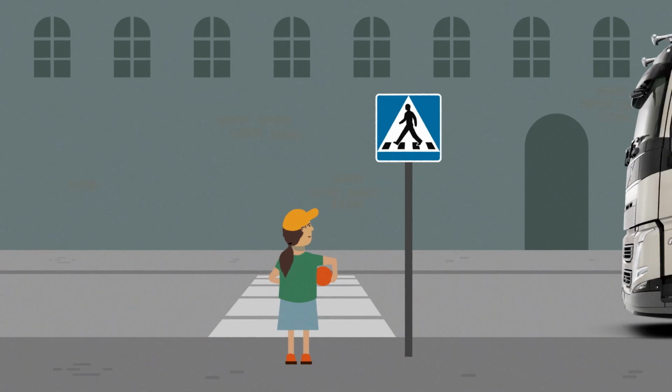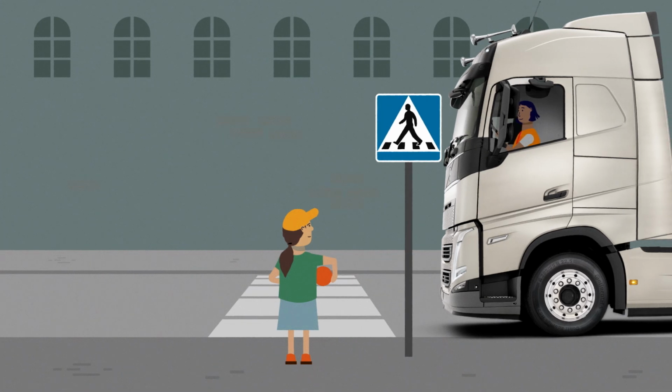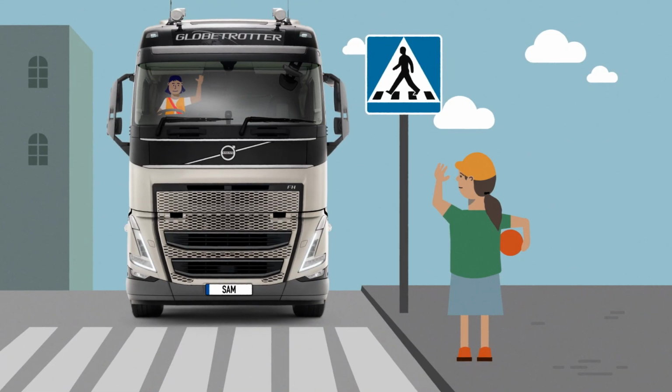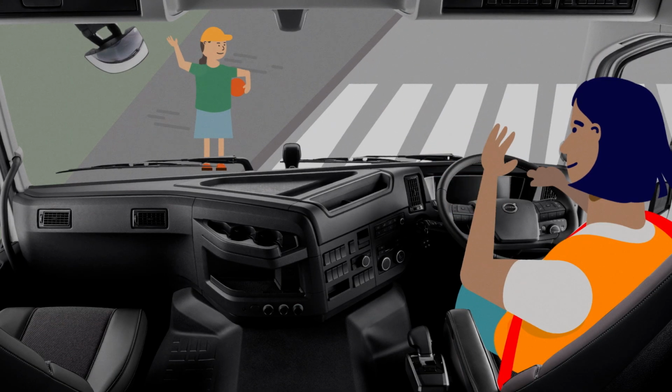Never step out into the road if you see a vehicle approaching. And when a vehicle stops, you should make eye contact with the driver. To make sure the driver has seen you, wave and wait for the driver to wave back. Wave is the third important word to remember. When the driver waves back, you know they've seen you.